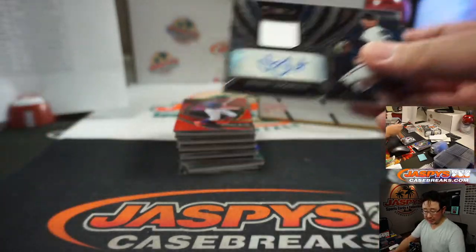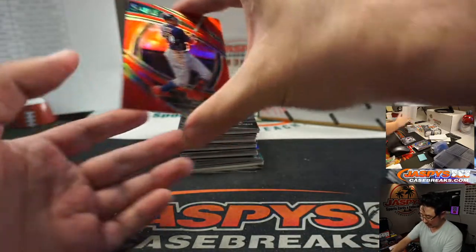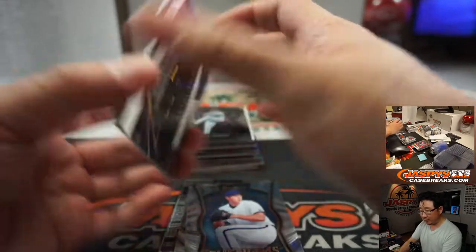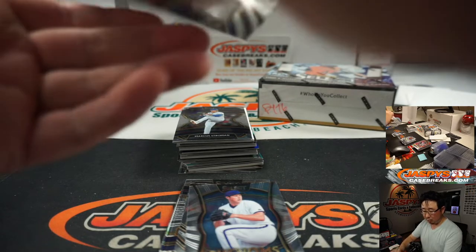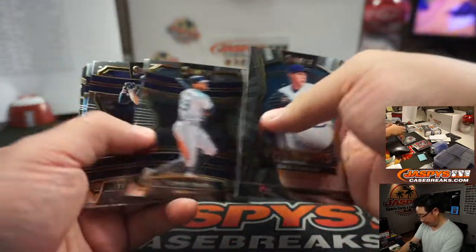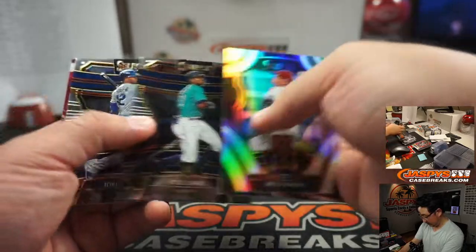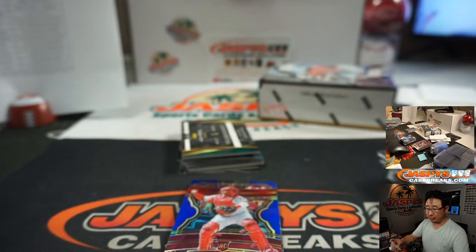209 Jordan Yamamoto jersey and autograph, Miami, Matt Stubblefield. Mookie Betts to 199. Nick Solak to 209, jersey and autograph. That will be Rangers edition. That's going to go to Rob Carruthers. Juan Soto for Jeff Dorlach. Jersey, Nationals.